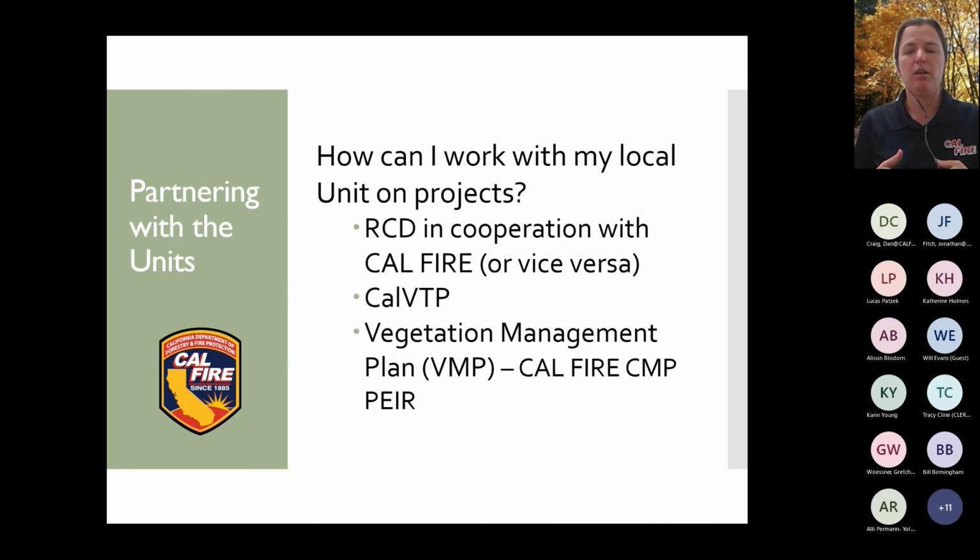You can work jointly on Cal VTP projects, or if you have landowners that are willing to participate. We also have our vegetation management plan, which is our chaparral management plan, EIR. So that's specific to the department and can only be utilized in the department, but can help get projects on the ground.